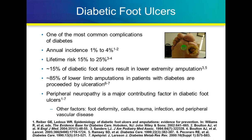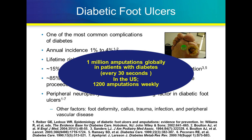For those of you who haven't seen this statistic, it's very, very daunting. 1 million amputations globally in patients with diabetes. That's one every 30 seconds. So just think about how many minutes you're going to be spending in this room, and it kind of gives you a sense of how many amputations are performed globally.